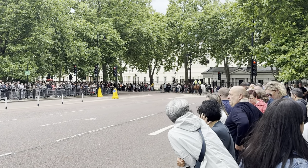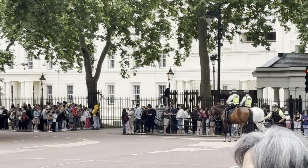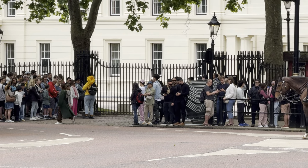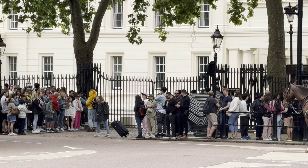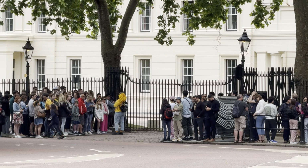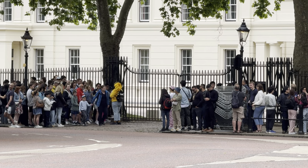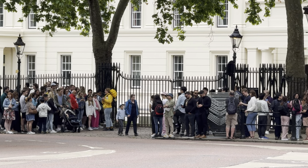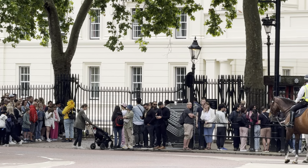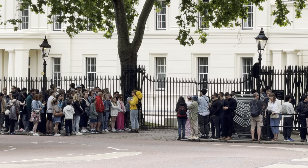So this is where we're going to get an excellent view of the King's Guards marching towards Buckingham Palace. So the guards that we just saw had actually marched from St James's Palace, which is on the other side of the park. And now we're about to witness the guards march from Wellington Barracks. So there are a few key areas within St James's Park area, and those three key points are St James's Palace, Wellington Barracks, and Buckingham Palace.